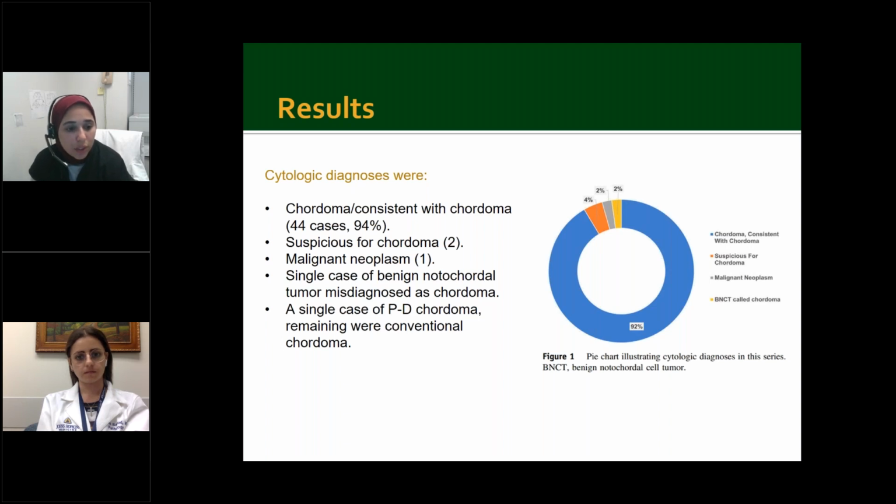And there was a single case of benign notochordal tumor that was misdiagnosed as chordoma. A single case was also poorly differentiated chordoma, while the remaining cases were conventional type chordoma.